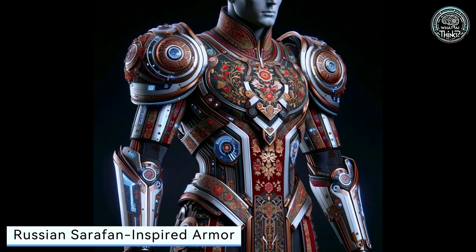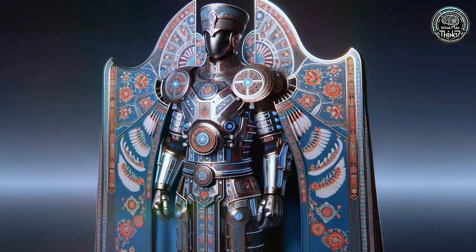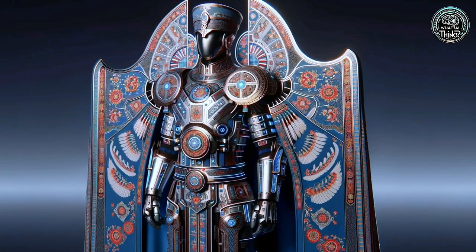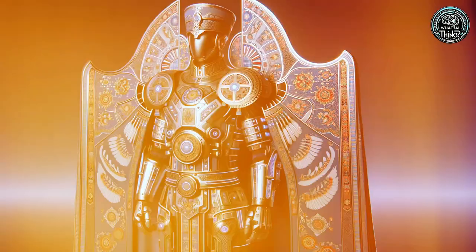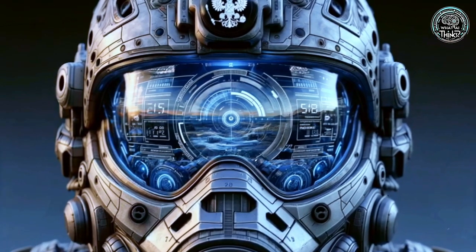9. Russian sarafan-inspired armor. Immerse yourself in a vision where Russian tradition and futuristic ingenuity converge. The sarafan-inspired armor melds the dress's simplicity with materials that harden upon impact, offering a blend of beauty and resilience.